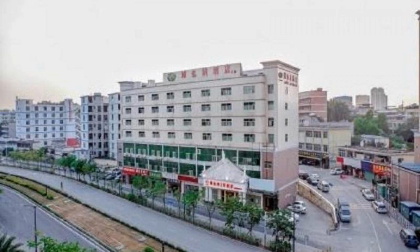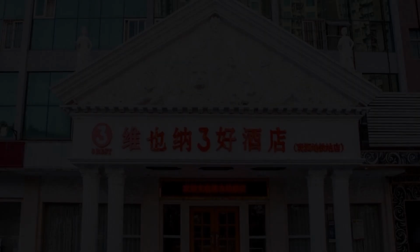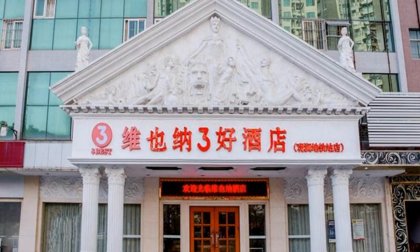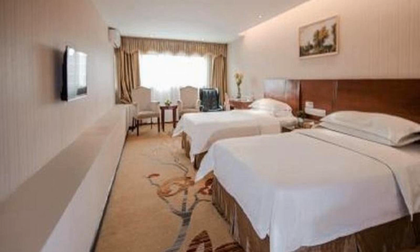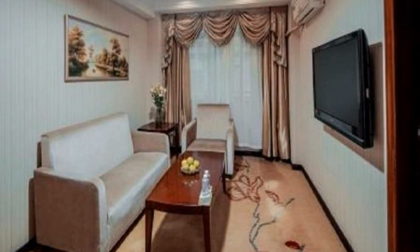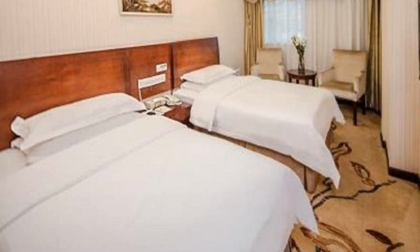You are now watching a 3-star hotel. The location of the hotel is superb and guests love walking around the neighborhood. There are 10 types of rooms available on booking.com. You can book online and enjoy it. You can see more than 100 reviews of this hotel on booking.com. Its review rating is 6.6, which is pleasant.